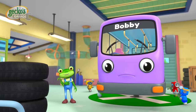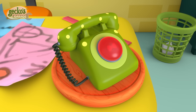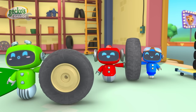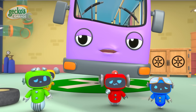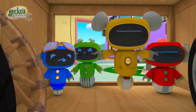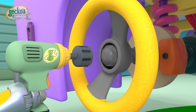Hello, everyone. We're working on Bobby today. Ready for your brand new wheels, old friend. Shiny rims, fresh tyres, the lot. Huh? Oh, I just need to answer the phone. Mechanicals. Can you start fitting Bobby's new wheels for me, please? Hello, Gecko's Garage. How are you, Grandma? That was a bit dangerous. No, the mechanical is fine. We'd love some apple pie. Yes, 10 pies would be plenty. Thanks, Grandma.